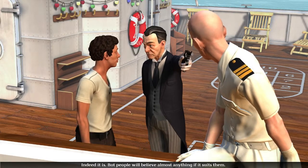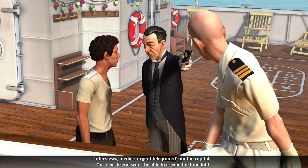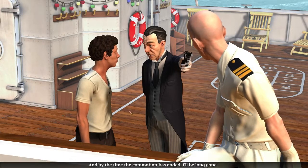Indeed it is. But people will believe almost anything if it suits them. The press will love it. Bold Inspector Legrand saves the day again. Interviews, medals, urgent telegrams from the capital. Our dear friend won't be able to escape the limelight. And by the time the commotion has ended, I'll be long gone.